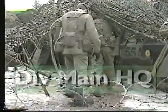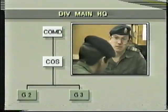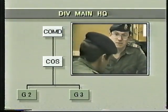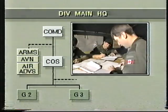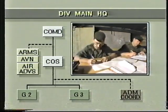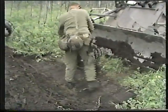Located at Division Main Headquarters are the Commander and the Chief of Staff, the Intelligence and Operations Staffs, selected Arms, Aviation, and Air Advisors, and an Administration Coordination Staff. The headquarters is supported by the Division Main Headquarters and Signals Squadron, which provides the communications, administration, and defense of the headquarters.